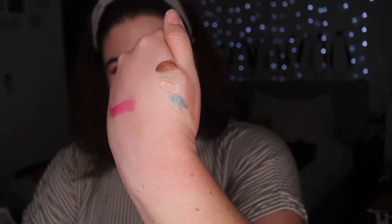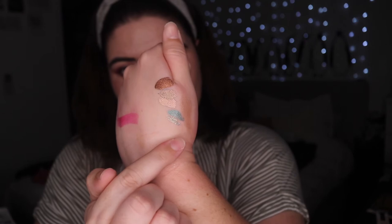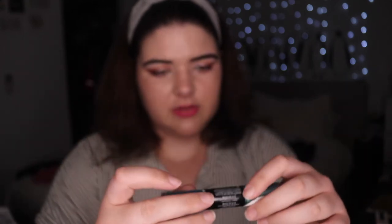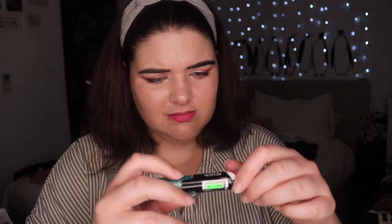So these ones are on my hand. I swatched them actually at the chemist, and this is probably about an hour ago. They are all dried down and holding well. This is a lipstick, so just ignore that. But these feel really comfortable. So I've bought a cool blue. I don't know how to get the stupid sticker off. If you know, let me know. So this is in the color Green Glimmer and Sparkle. I have no idea. I thought it was called Topaz or something.